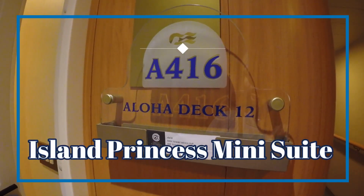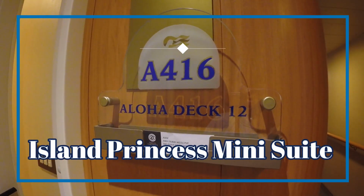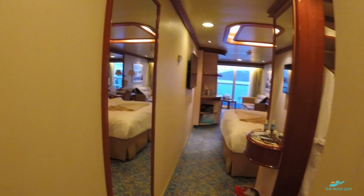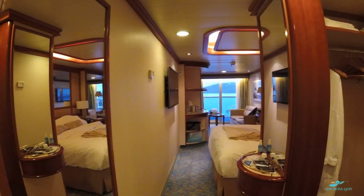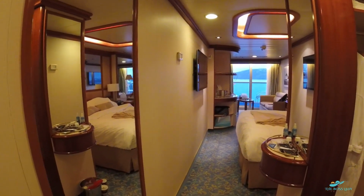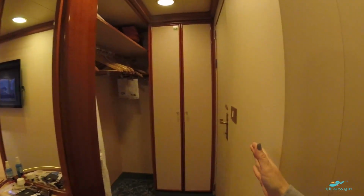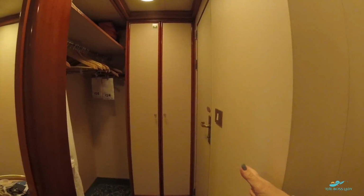We were in cabin A416 on the low deck 12, and this is a mini suite. When you walk through the door, you have the little entranceway, classic for a cruise ship, but almost immediately when you get through the door, you have a right turn here to the closet area.